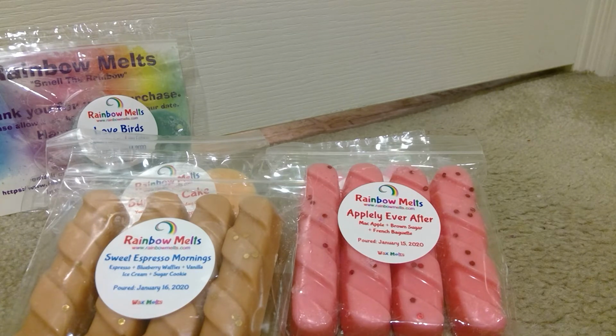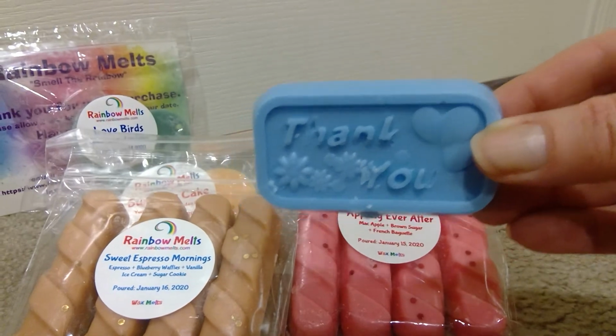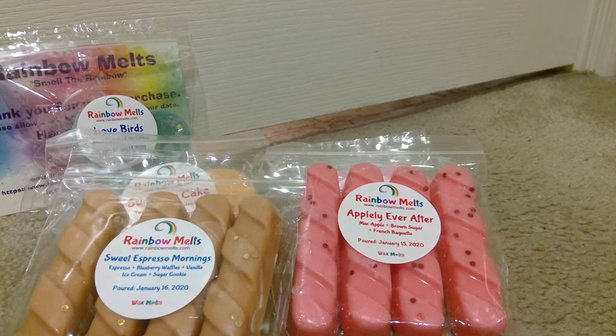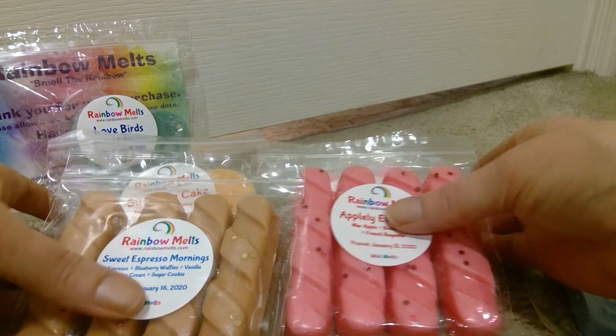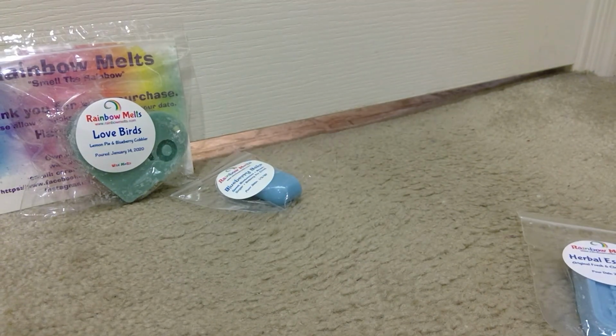Oh, I didn't even show you guys. It says thank you on it. I love that. Adorable. Really cannot wait to melt this. I love shampoo scents. So, you know what? Let me move these out of the way. I'll keep the card over there.